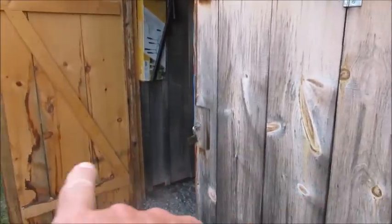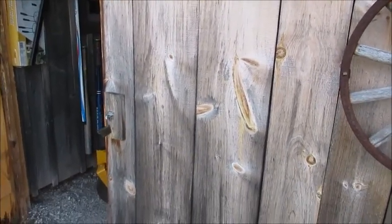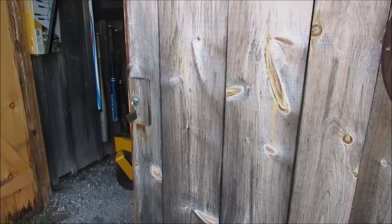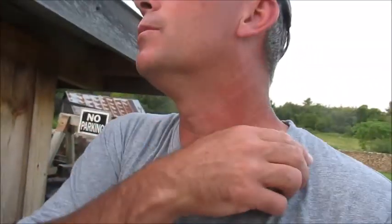So before I show you, I'm going to set you guys up here and I'm going to bring this out of the shed. It's in this shed right here. I got the one door open and I'm just going to sneak around the corner there. See what I got. Oh, I see a little bit of yellow. I don't know if you notice how burnt I am. Look at my arms and my neck and my legs, the back of my legs.